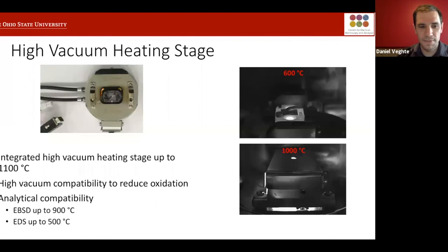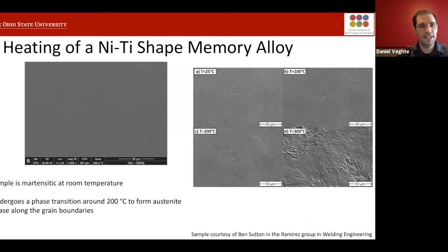The sample I wanted to talk about for this was heating of a nickel titanium shape memory alloy. This sample is courtesy of Ben Sun and the Ramirez group in welding engineering. It's a really cool example where the experiment worked the first time, so it's really cool seeing it work so well. What we saw with this sample is that initially, it's a nicely polished sample, as you can see here. At room temperature, 100 degrees, 200, there's not much change. Then if you view it statically at 300 degrees, you say, oh, hey, there's some kind of phase transformation happening. It's changing from the martensitic phase to the austenite phase, somewhere between those two.